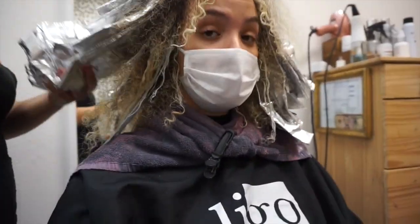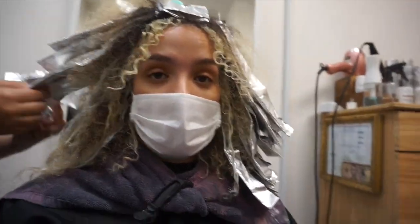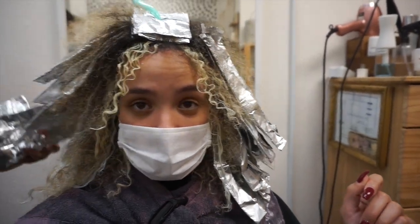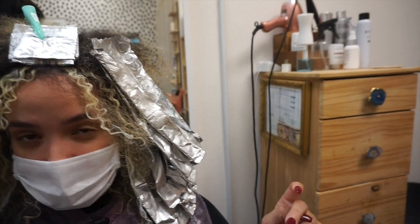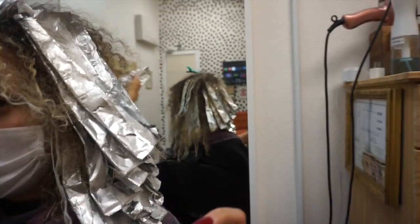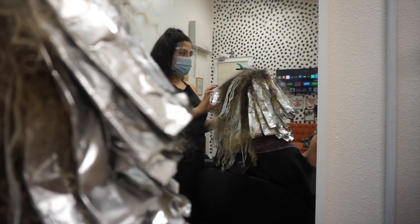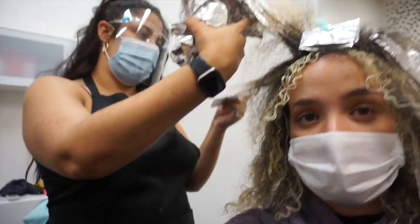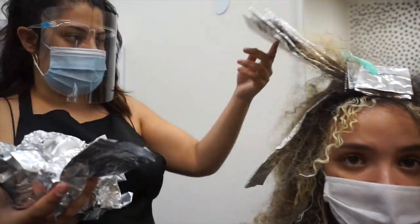We started at 4, so my appointment started, and it's 6:46 right now. So this is what happens when you take forever because of quarantine and you don't come back for a bunch of months. The waiting time is a lot longer. It's still not that bad though, because once we rinse and do the toner, it's probably about an hour. So this is just the hardest part.